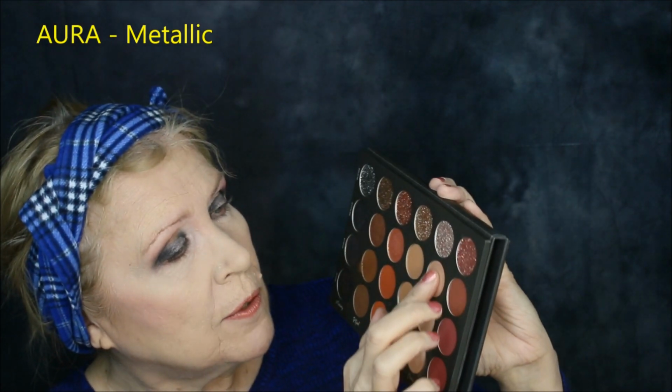Okay, I'm going to take a little bit of this Aura sequin. I'm just going to go just on the inside here. I'm just going to make a little bit of a space here. And I'm going to go into the Aura Metallic and just do the very inside corner. There.